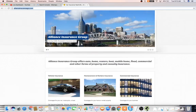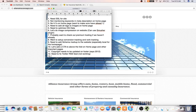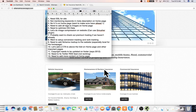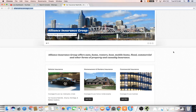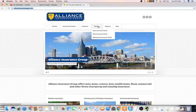All right. Next thing is there isn't a lot of content on the homepage really explaining what the website is about. And you can do like brief overviews of the different things here. Can do more text about the different services offered. The other thing is that we have insurance products, and I think this might be the services. So we got quotes, support, blog.